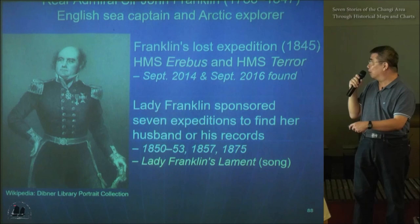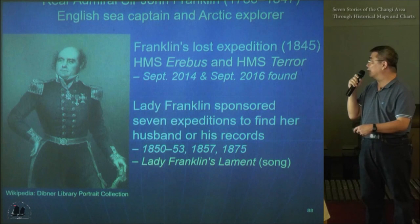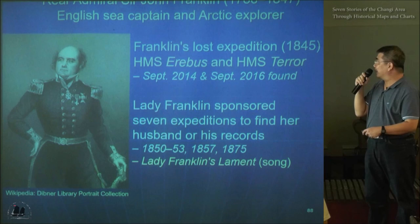2014 and September 2016, two ships, the wrecks, were finally discovered. So the Canadian government has finally found where the two ships were, and now they are National Historic Sites in Canada. This is the last expedition. And Franklin's, this is a map from 1901.